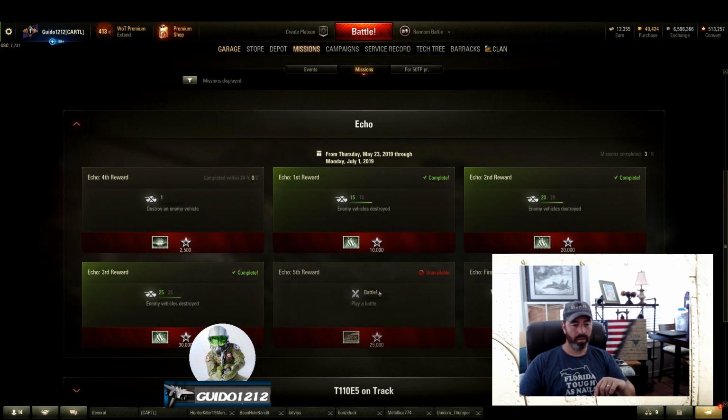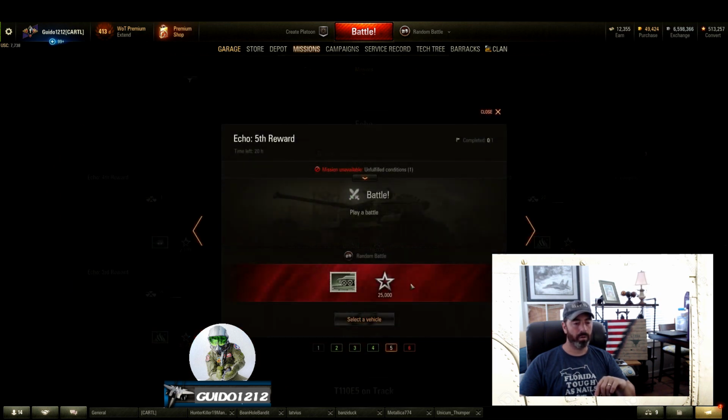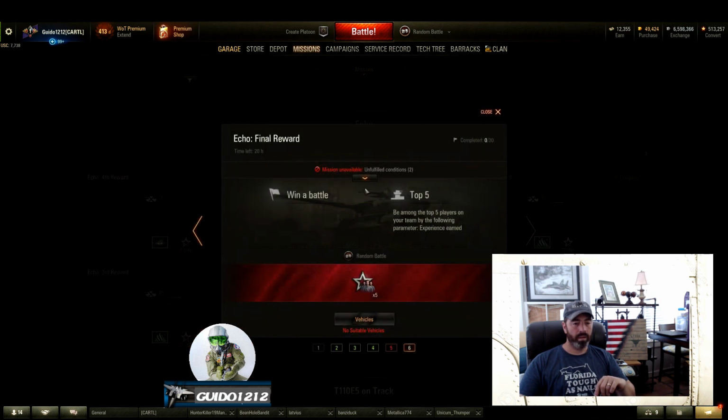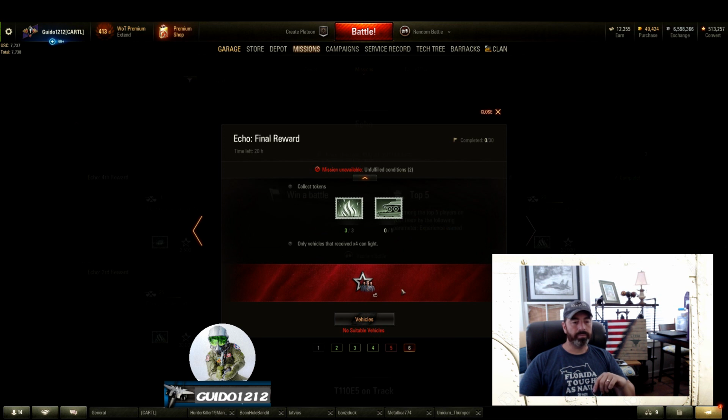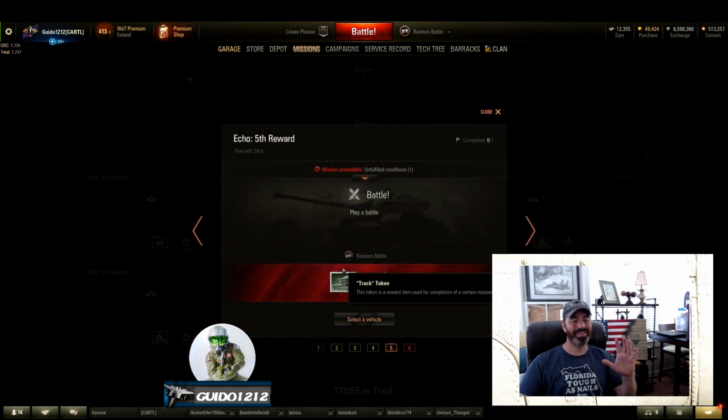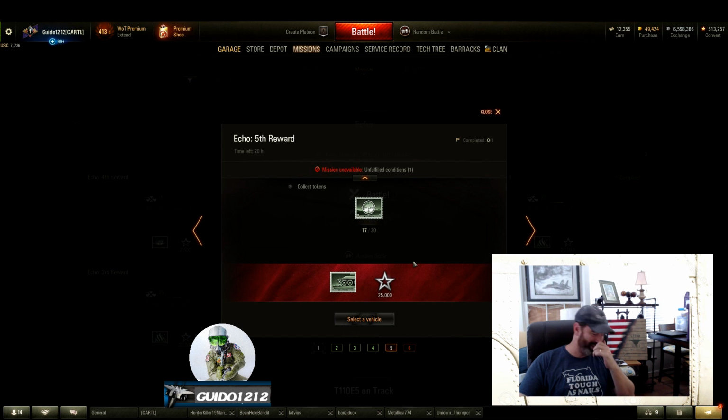Sniper token. If you come over here to the fifth reward, I think it was, that's tracking it. No, it's this one that's tracking it, right? There we go. No, wait a minute. See, this is what drives... I'm going to start raging again. There we go. This is it? Yes. Okay. Sniper token. That was daily.